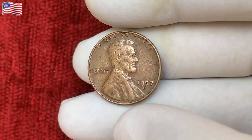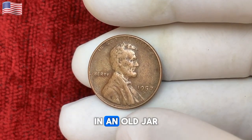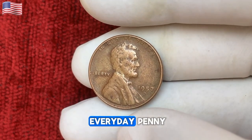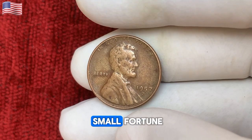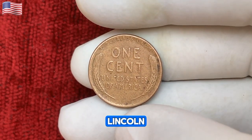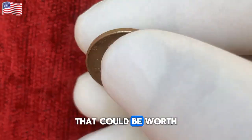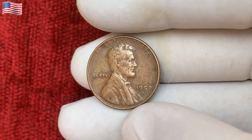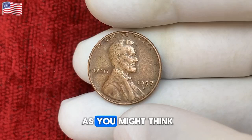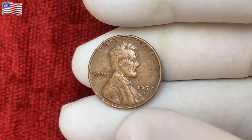Today, we're diving into a coin that may just be sitting in your pocket or collecting dust in an old jar, completely unnoticed. But what if I told you that your everyday penny from 1957 could be worth a small fortune? It's not just any penny, this is the 1957 Lincoln Wheat penny, and if you've got one in good condition, you might be holding on to something that could be worth thousands of dollars. Stick around, because by the end of this video, you'll see why this penny is not as common as you might think and why it's worth checking your collection. You won't believe the jaw-dropping value of this coin.